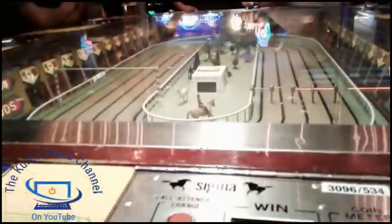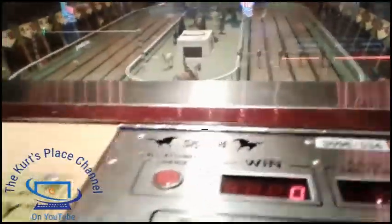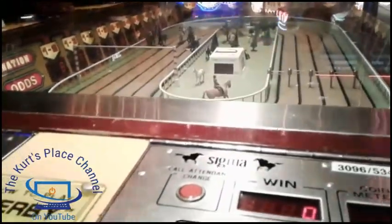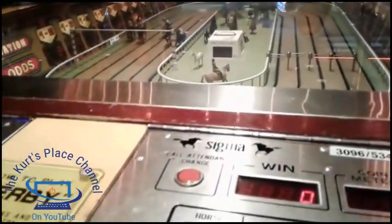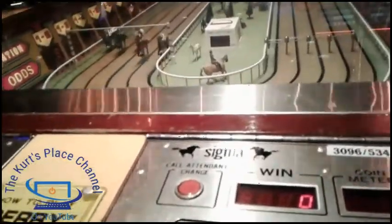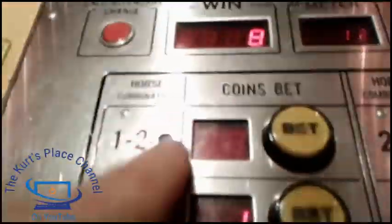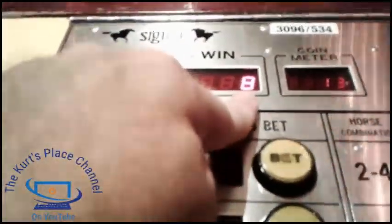And the best part about this, guys, is you can have a lot of fun and not really have to spend a whole lot of money. I got a bucket of quarters right here. That usually lasts me an hour if I get a bucket of quarters. Now see, my horse came in. Here's the horse that flashes, and I just won 8 quarters.